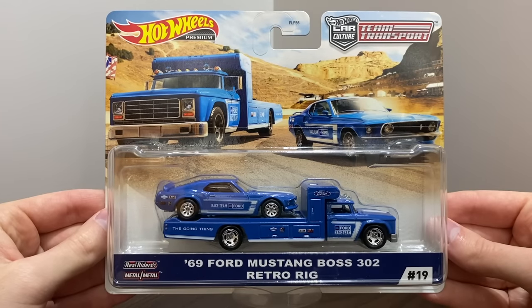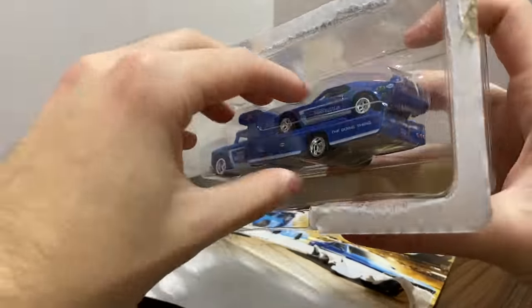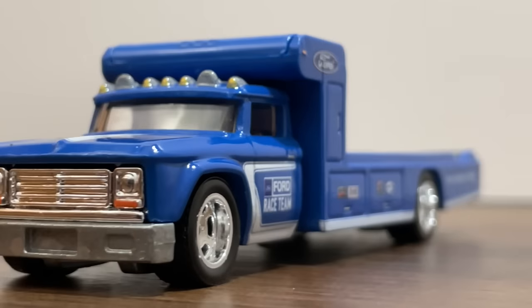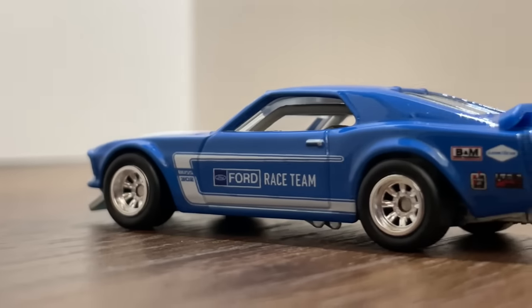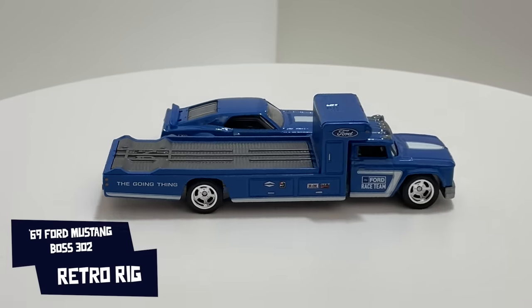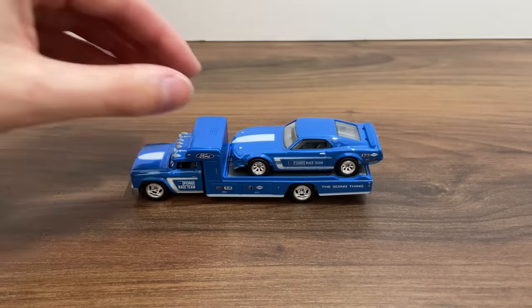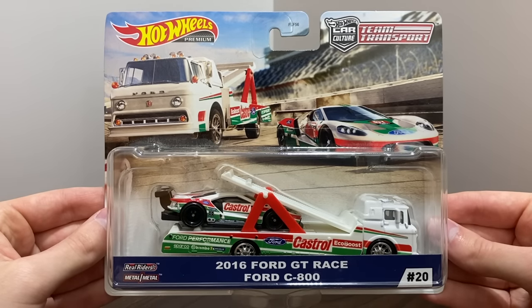Here we have combo number 19, which is the 69 Ford Mustang Boss 302 with Retro Rig. One of the most exciting combos, number 20, is the 2016 Ford GT Race with the Ford C800 truck.